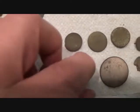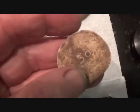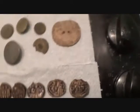But I thought, thank you, Mr. Bull, I'd rather not tangle with you. Buttons, buttons, buttons, buttons. I'm sure that's a button. They used to cover them with cloth. I found loads with cloth. That's a bit on the big side for it, though.